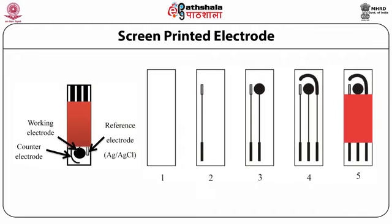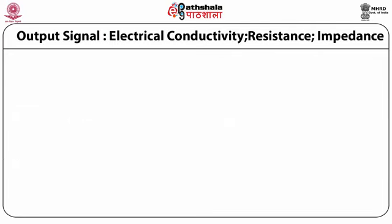Step 1 is the base, which is usually a silica or a glass slide. Step 2, we add a reference electrode. The most commonly used reference electrode is the silver-silver chloride electrode. Step 3, we etch in the working electrode. We will come to the importance of the working electrode a little later. Step 4, we embed a counter electrode just on the side of the working electrode, and then we screen print it, which becomes a screen printed electrode. The output signal in electrochemical transduction can be electrical conductivity, resistance or impedance.